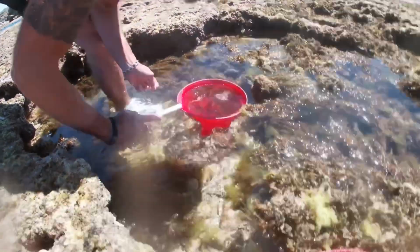Get in. Oh, there's another one. Get out of here. Here's my net if you want to use that too. Now you want to hold this guy alive. Oh, we got two in one. One, two. So these are called common shore eels, and in my opinion, they are two of the most beautiful eels that you ever will see.